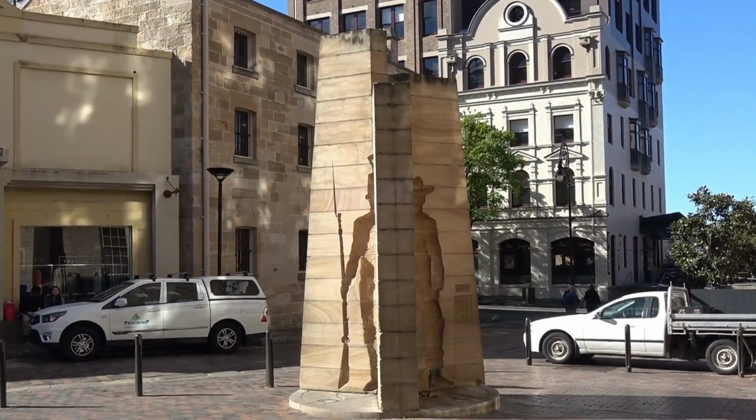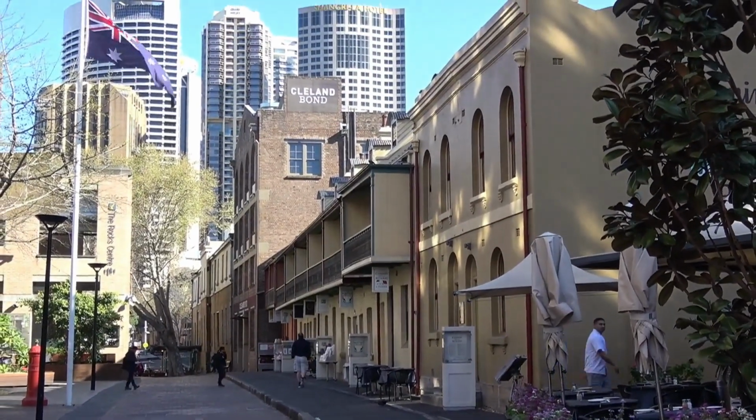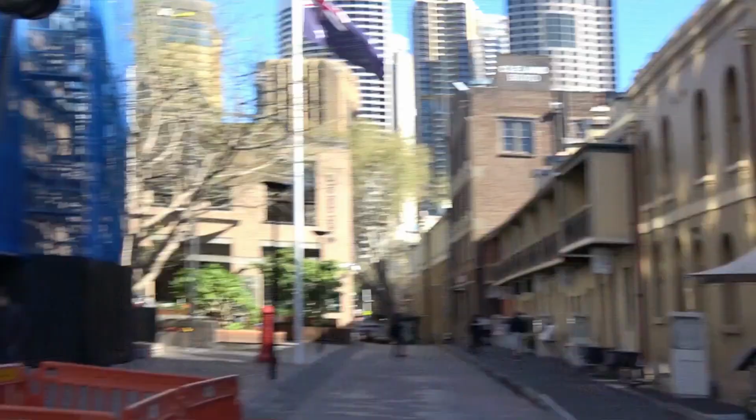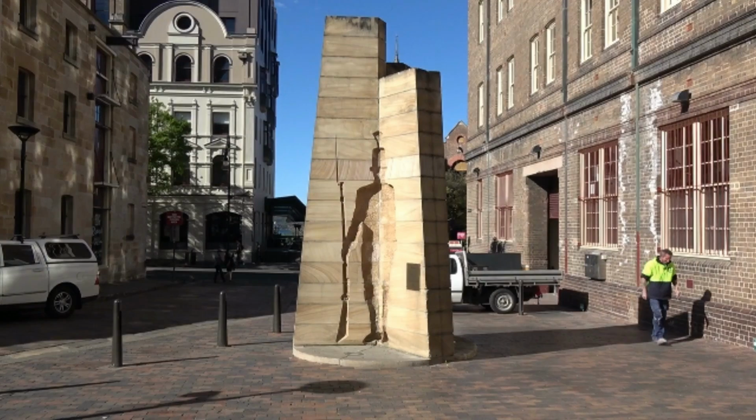This is a very interesting statue. On one side we have a section that recognises the convicts of the time, and also on the other side is the soldiers. It's all made of sandstone, and this is where they have the rocks markets on the weekends.